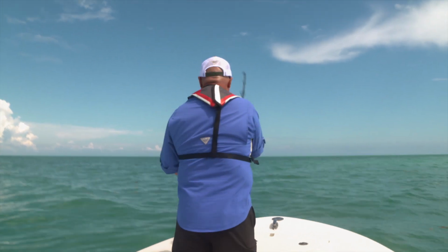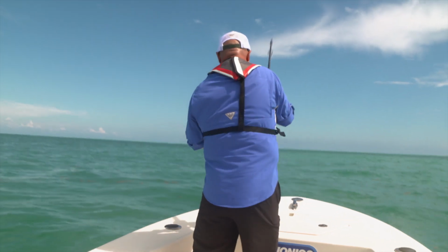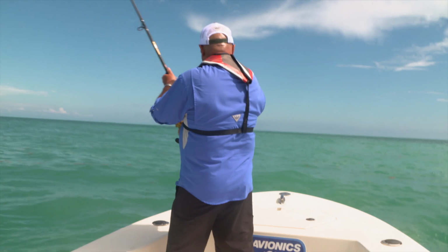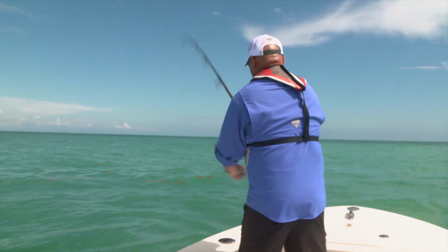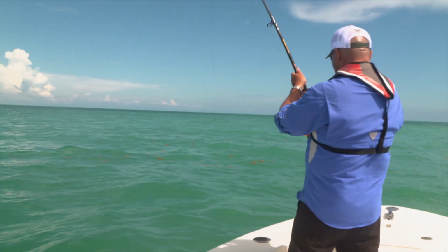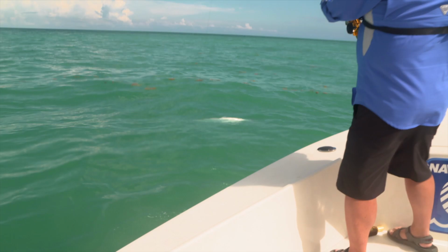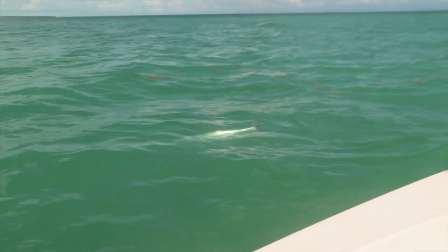Yeah, you got a good view up here of this fish. You can see him. Oh, there he is, just under the surface here. Got him right in front of you? Yeah, right here at 11 o'clock. All right, how's he doing? Doing good. Okay, reel down to him. How's that drag? It's good. All right. Look at that silver fish right there. That's pretty cool.